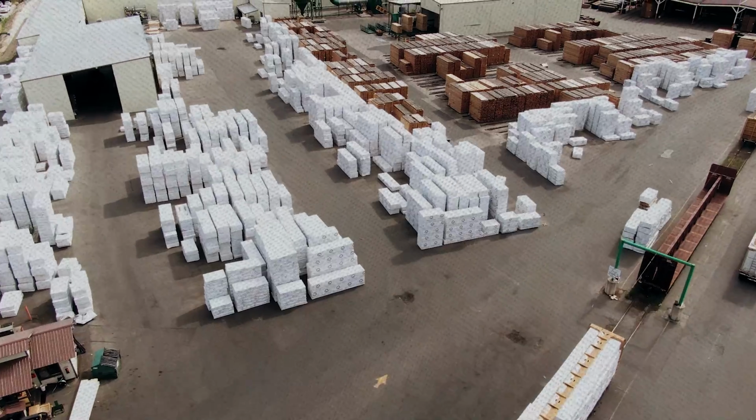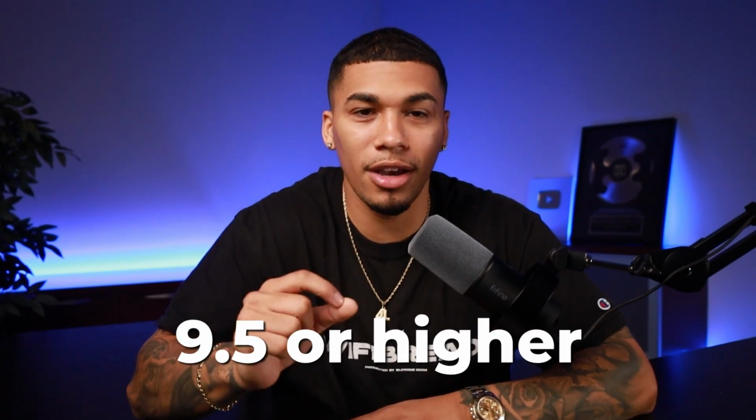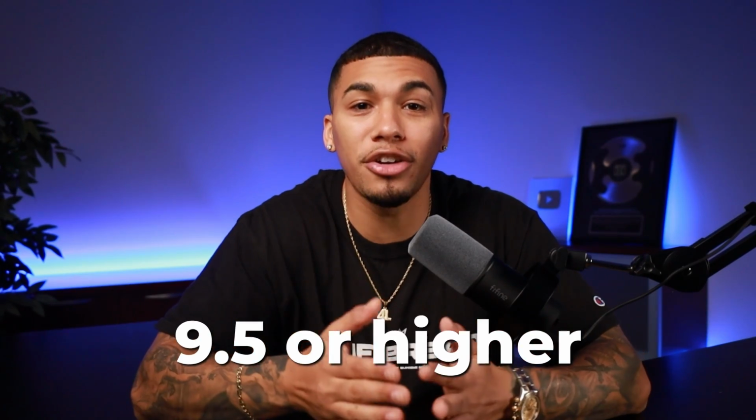If you know that you have more of a US customer base, then a US fulfillment center would work perfect for you. But if you know that you're shipping more worldwide, you might want to find a fulfillment center that is overseas and has cheaper shipping rates to customers worldwide. Now, the star rating of the suppliers is out of 10, so you want to make sure they're sitting at least at 9.5 or higher to know that this is a supplier that others have had good experiences with.